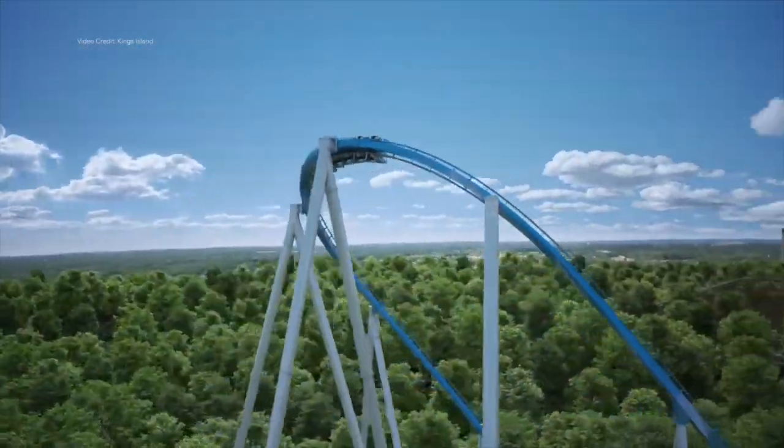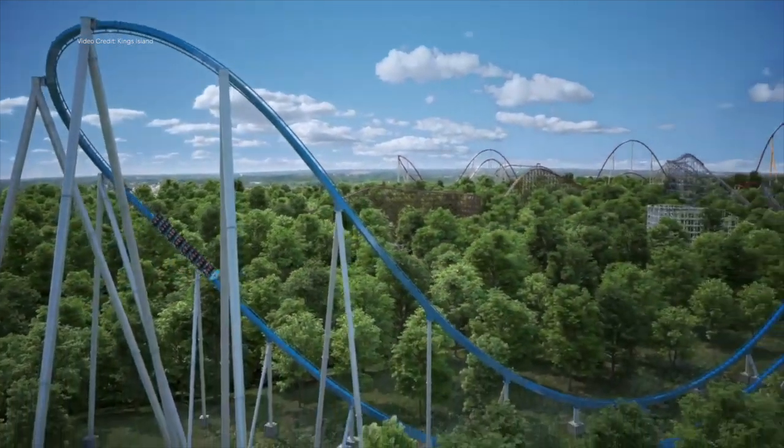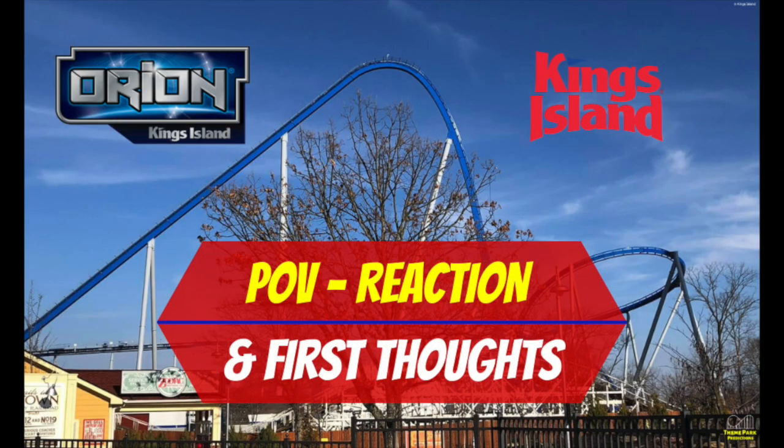Am I impressed? What are my likes and dislikes of the coaster so far? What do I think will be the best part of the coaster? And will it be a front or back seat coaster?